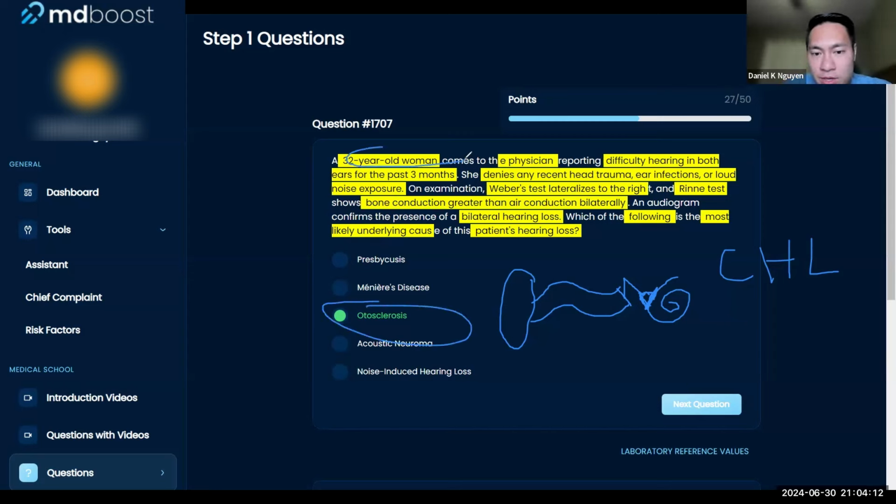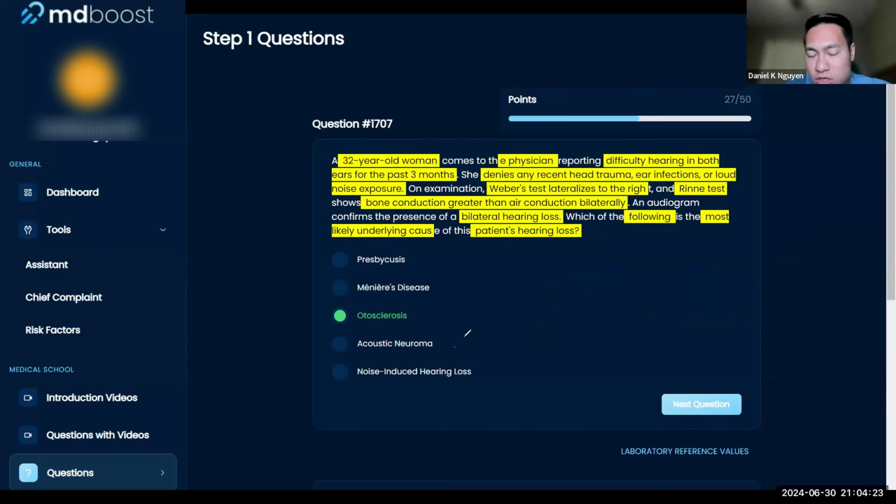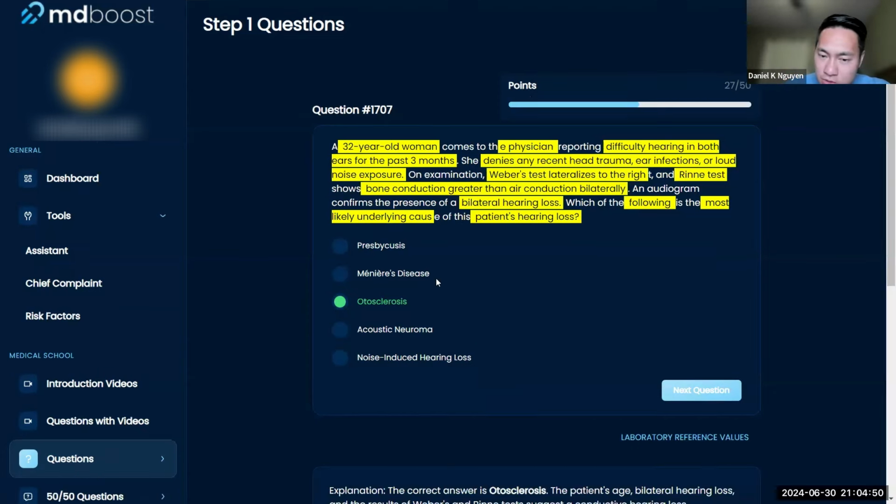So she's a younger woman, right? Usually it's younger people. Younger woman with bilateral conductive hearing loss is going to be otosclerosis. That's the answer. Acoustic neuroma is going to give you a sensory hearing loss, and sometimes it can come with vertigo, asymmetric hearing loss, things like that. But she doesn't have any of these symptoms. And noise induced hearing loss is going to have a history of acoustic trauma, like being close to a loud gun that went off or an explosion or something like that. So, definitely for sure. Good job. Otosclerosis is your answer here.